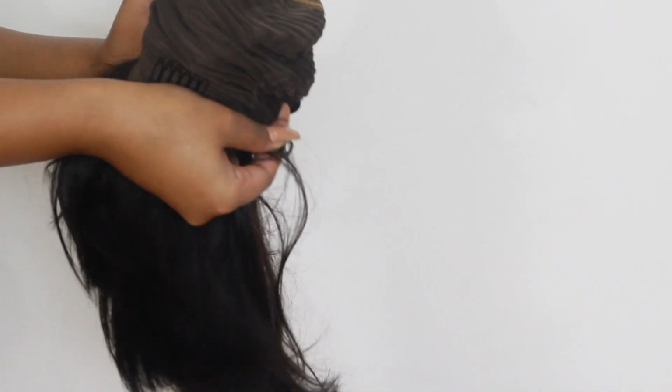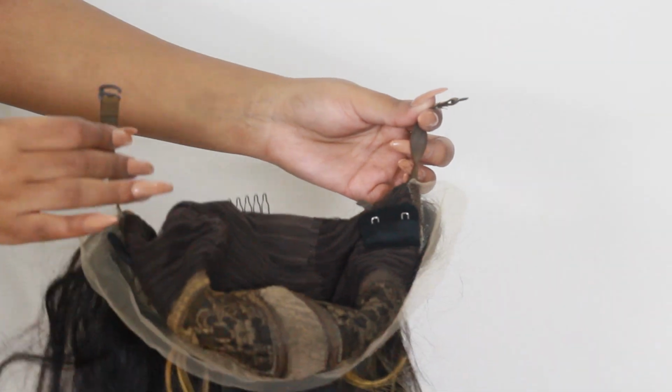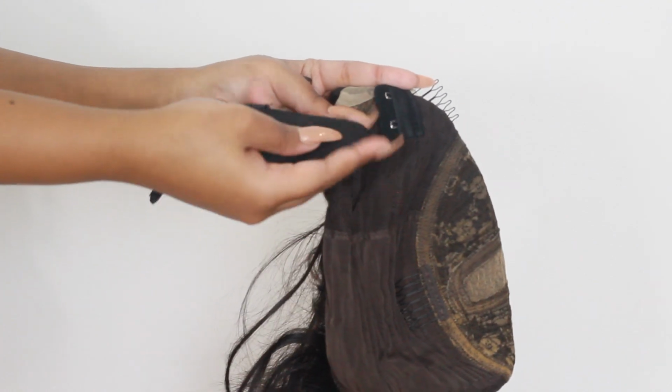So this is amazing because usually with other wigs you'd have to sew these on yourself, or sew the extra elastic band or strap yourself. But now everything's sewn in and you can adjust it, and it's super easy to work with.